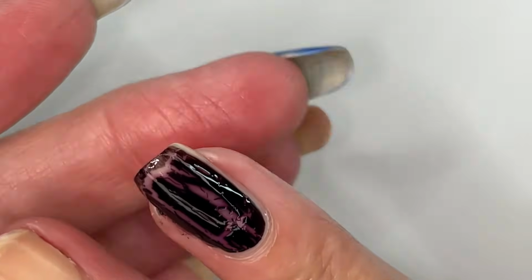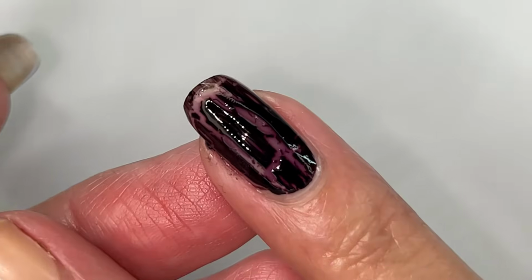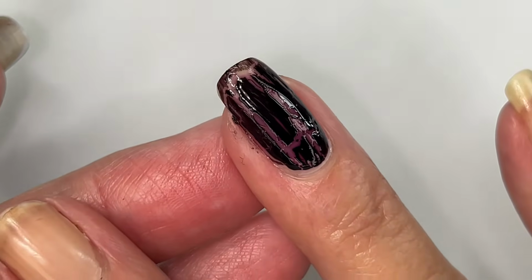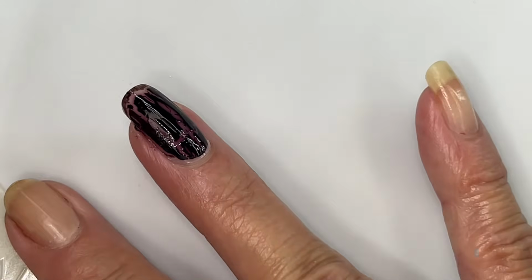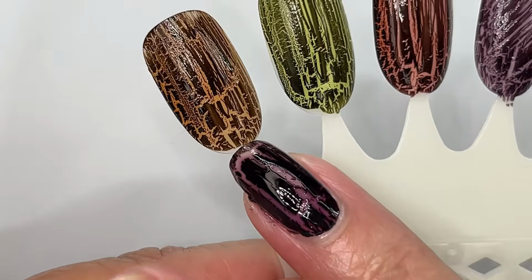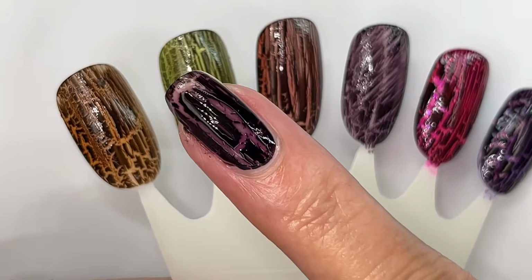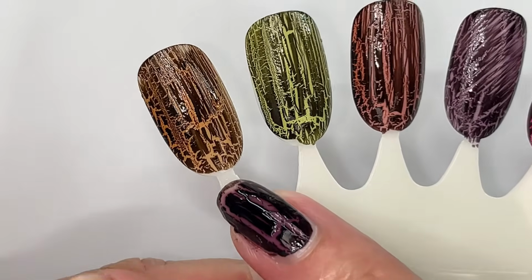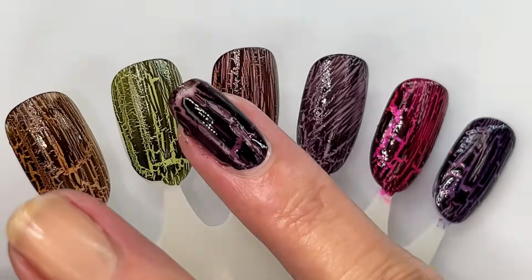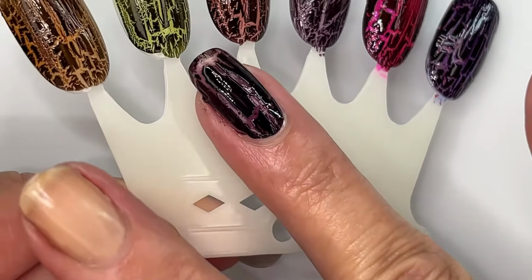And there's one more look. So I put it on a little bit thicker here on my nail. You can see a lot more of the black of the crackle and not as many cracks. And then if you look at one that I put on really thin, you get so many more cracks. And so you see a lot more of the base color. So here you see a lot more of the crackle color, a little bit of base. And then on the swatch wheel here, you see a lot more of the base colors because I put it on a lot thinner on those than I did on my finger. So that's the difference between a thinner coat, which is these, and then a thicker coat, which is there on my nail.